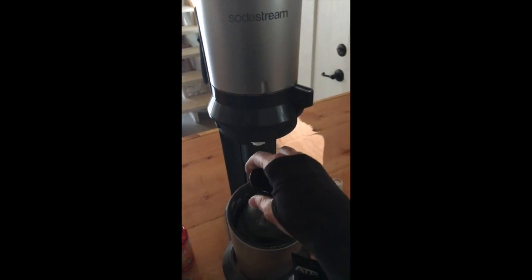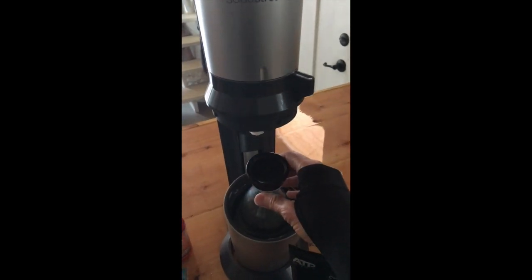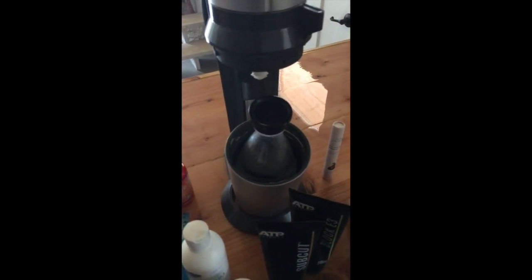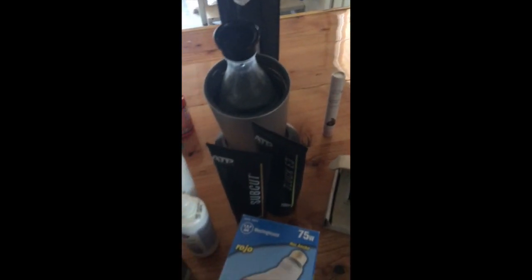But I love this thing. I don't drink it every day, but when I do, it's so yummy. So it's just nice to have that little fizzy taste when you just have been drinking a lot of water and you need something else.